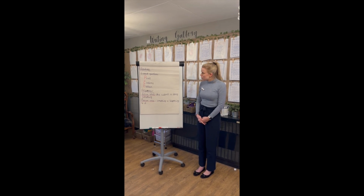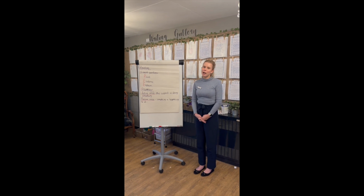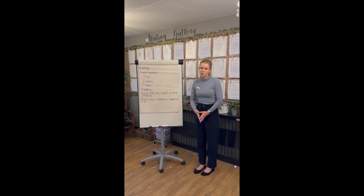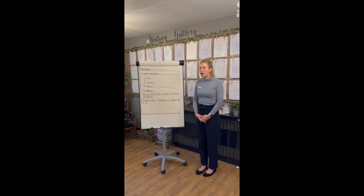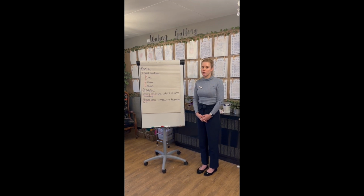Now, within the reading paper, there will be some 3-mark questions towards the end in paper 3. Now, the papers get progressively harder. So paper 1 is usually the easier paper. Paper 2 is sort of in the middle, and then paper 3 is the hardest one. And in paper 3, there will be 3-mark questions. Now, what we have been practicing over and over with the children is thinking about how to structure your answer, so that it is built in the correct way to get all 3 marks.